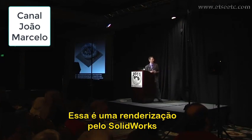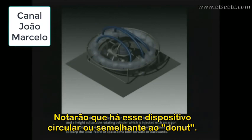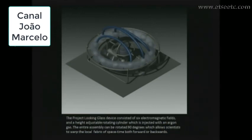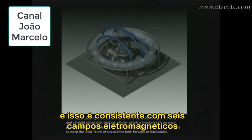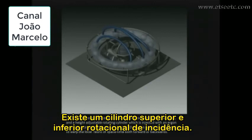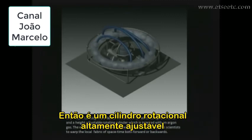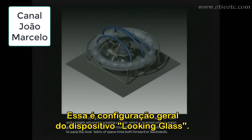Now, this is a SolidWorks rendering of the looking glass device. You'll notice that there's this toroid or donut ring-shaped device, and inside this, we have multiple permanent electromagnets. This is consistent with 6 electromagnetic fields that form above this device. There is an up and down actuating rotating cylinder, a height adjustable rotating cylinder which is attached to a 3-axis gimbal system. That's the general layout of the looking glass device.